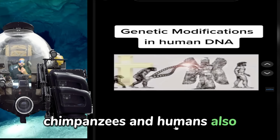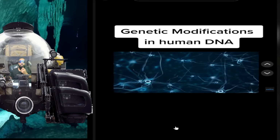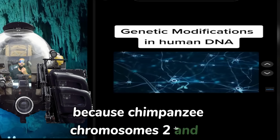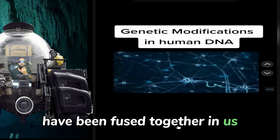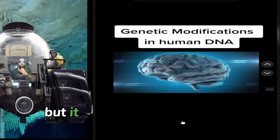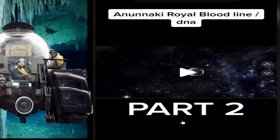Chimpanzees and humans. Also, there is only one chromosome of difference between us and chimpanzees. We have one less chromosome than they do because chimpanzee chromosomes 2 and 3 have been fused together in us. There is no natural process that can cause chromosomes to fuse in this way, but it is a common practice in genetic engineering.